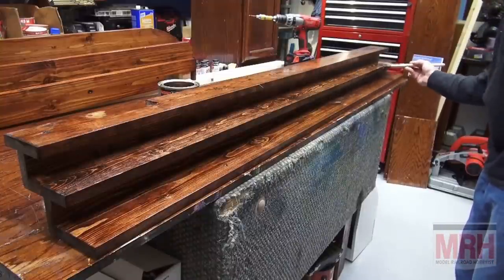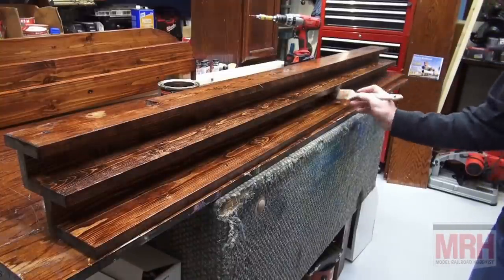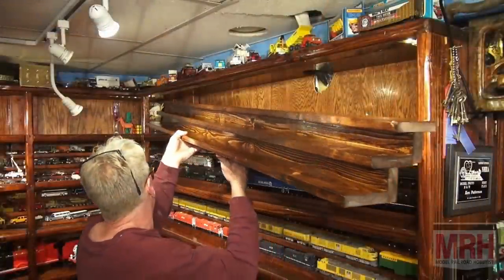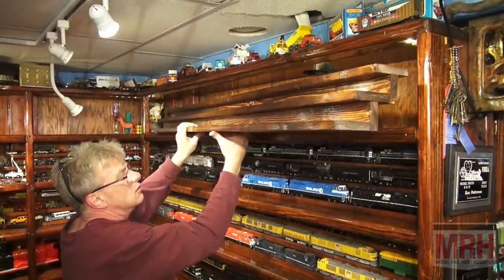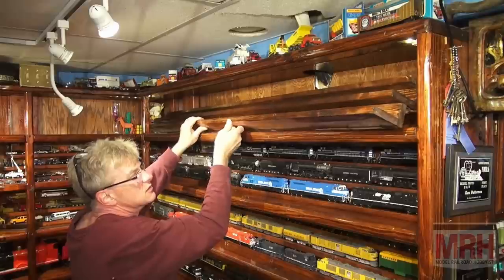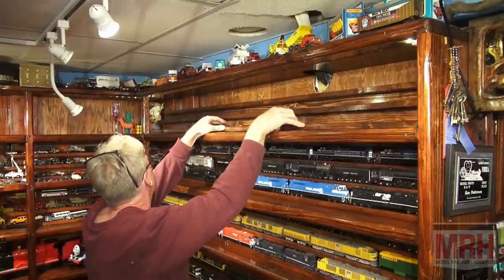And that finishes this shelf unit, which I then installed into my 2x12 dimensional lumber, simple household lumber, into the shelves of the entire studio. This fits into place, and I generally screw it down.